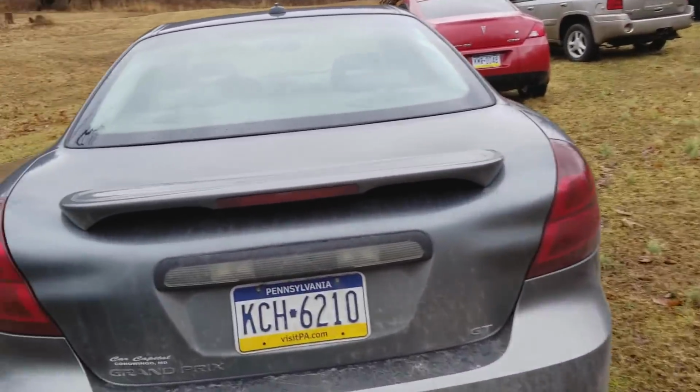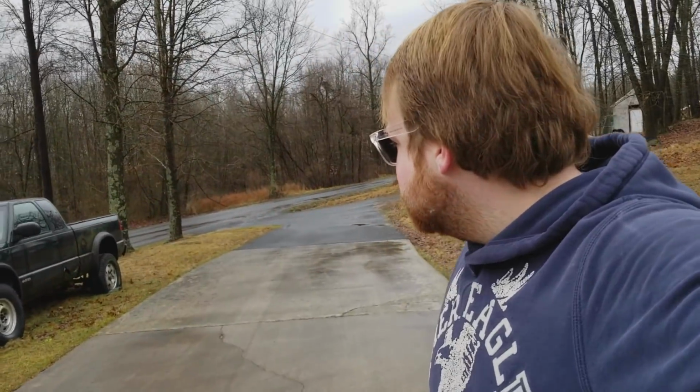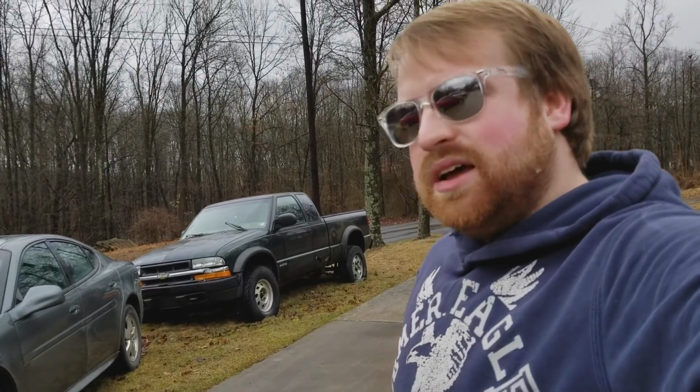But what I might do with it, I was thinking, why not turn that bad boy into a little off-roading truck? We have a bunch of off-roading places around here. We got land, and it'd be a pretty sick little truck. I wouldn't do anything crazy, just maybe a little lift, something to get up to like 33-inch tires, and really that's about it. And just regular routine maintenance stuff to make sure that you don't break down on the trail. Maybe put a winch on.